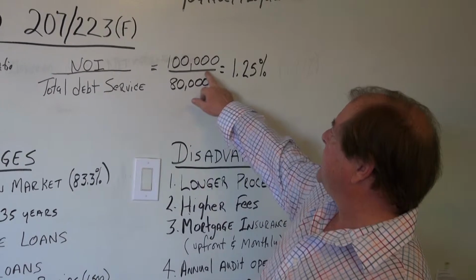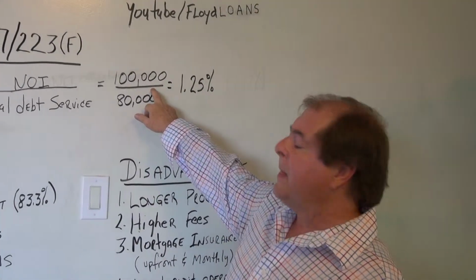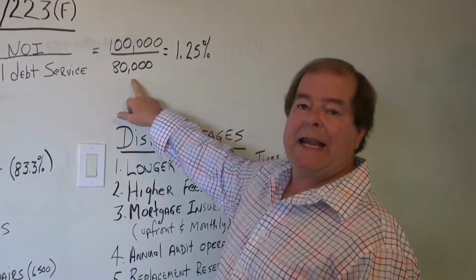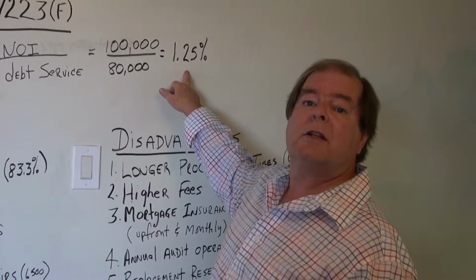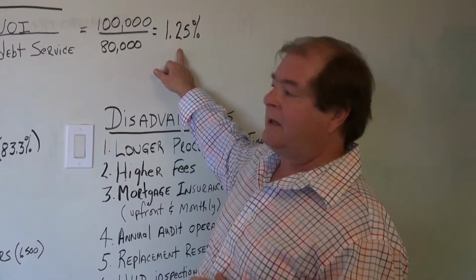But an example of this is if you have $100,000 in net operating income and you have a total debt service, that is your payment back to whoever the lender is, of $80,000, you would divide that number and you come out with 1.25, which shows that there's plenty of cash flow in the property to cover the debt service.